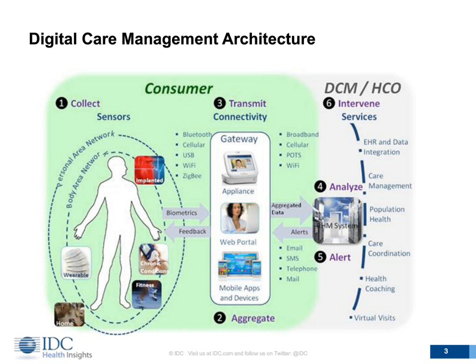Here are patients who could use some level of coaching. So now we're getting into some intervention work in terms of reaching back out to those consumers and providing health coaching and care management activities.